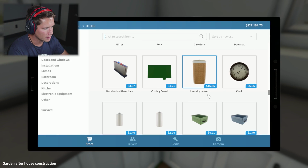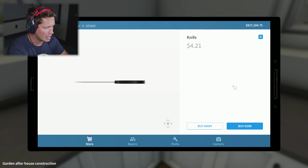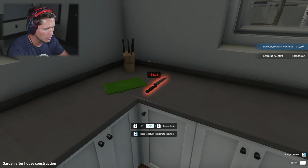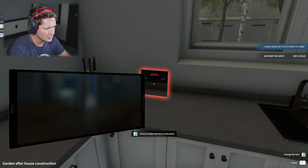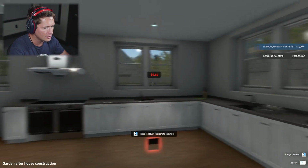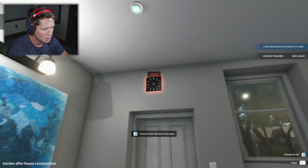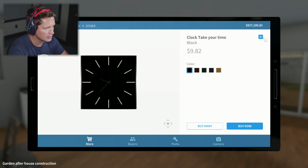We should have an individual knife. I mean, we've kind of done the same setup before. I thought there were more options, to be honest. I feel kind of bad that there are. Set up a knife right there. Take your time clock. That's kind of cool. I do like that. Maybe up above the fridge. How's there not enough room to place that? Well, that doesn't make any sense.